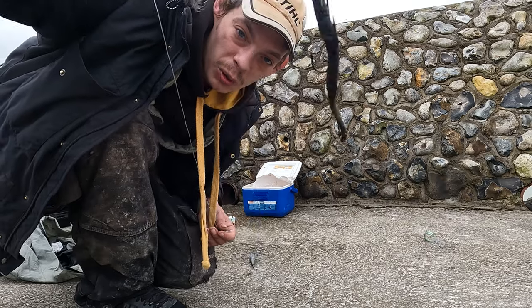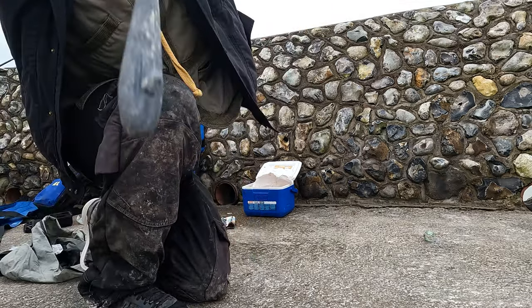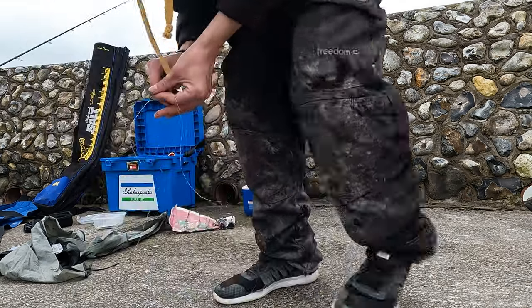So we've got a pulley rig on, with one bit of black lug on a six ounce lead there. It's going to send down the fish anywhere, any fish anywhere.